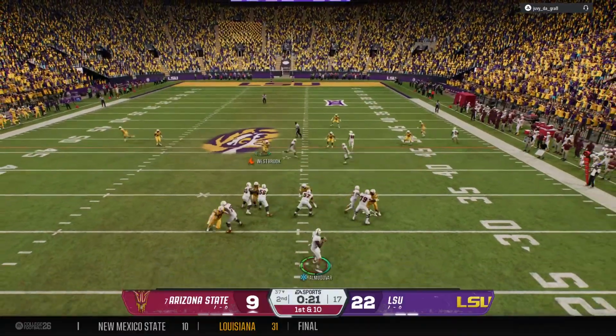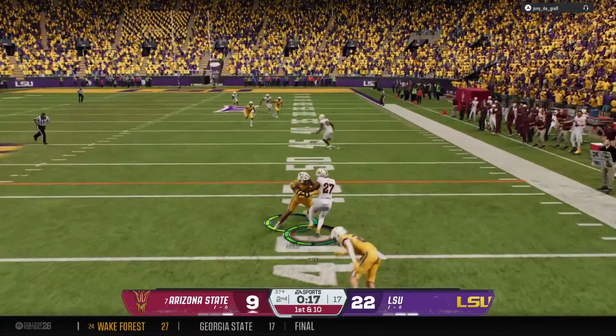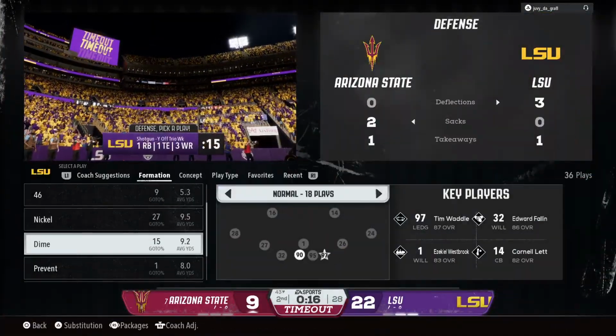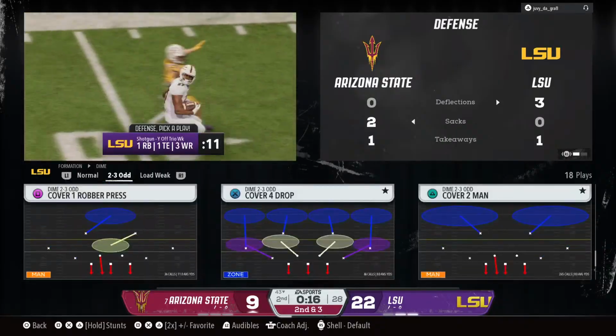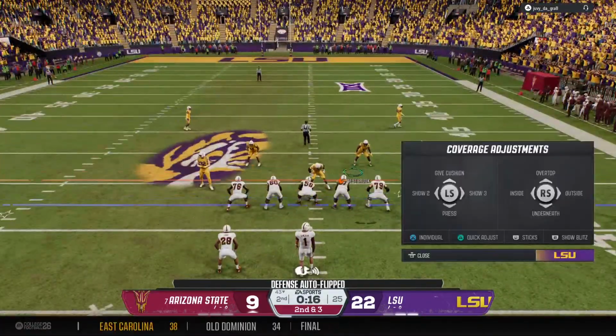To the air on first down. Here's a heat. That's caught. It's sacked. One of the things you love about this running back is not only can he run between the tackles, but he's also a weapon in this offense catching the football. The Sun Devils can really attack on this 2nd and short.